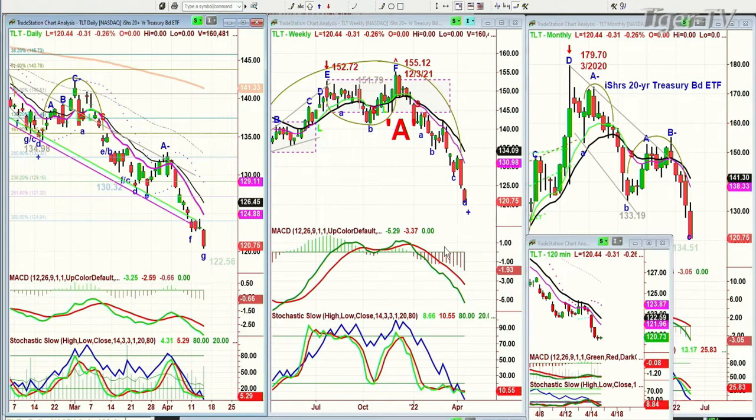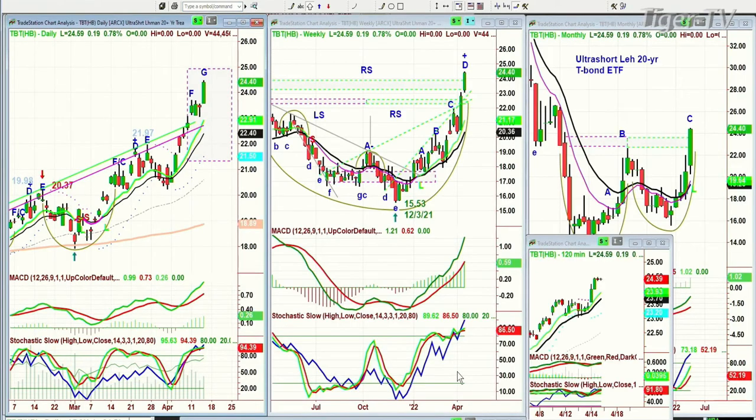So the question is, if I'm in the TBT, some people ask me, I have a position still long in the TBT. Money management just says to me, yields are going higher because of the monthly chart leg C. It should still go to a D in a buy mode in the Chapman Wave methodology. This is yields.